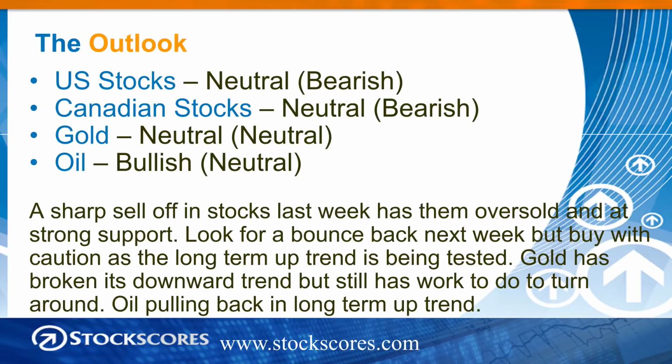So my ratings then: I've lowered my short-term rating on US stocks to bearish, but they are quite oversold and due for a bounce back. I think we see that next week, but still it's a risky market, and so my longer-term rating is neutral. Canadian stocks neutral long-term, bearish short-term as well. Gold neutral on both time frames now. I've upped my rating a little bit there because of that break of trend. Oil remains bullish long-term, but neutral short-term, as it does appear to be going through some profit taking.